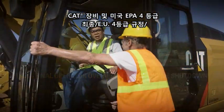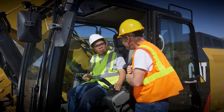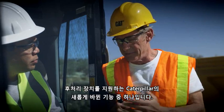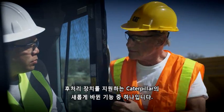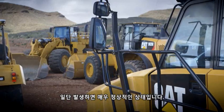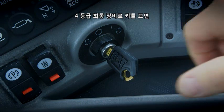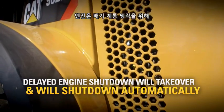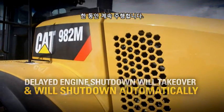Hey, Danny. Did you say the engine might keep running even after I turn it off with the key? Yes, sir. It's one of the changes that Caterpillar made to support the after-treatment system. It won't happen very often, but if it does, it's completely normal. When you turn the key to off with Tier 4 final equipment, the engine may continue to run for a time in order to cool down the exhaust system.